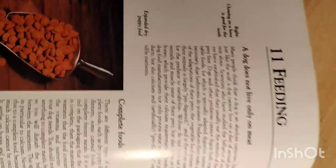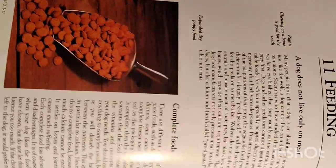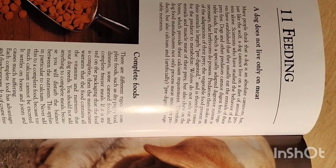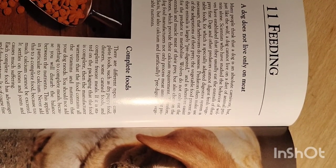Feeding. We have the dog chewing on a hide bone over here. We have a tray with dog food, and we have words to read. Many people think that a dog is an absolute carnivore, but just like the wolf, a dog cannot live on a diet of animal protein alone.